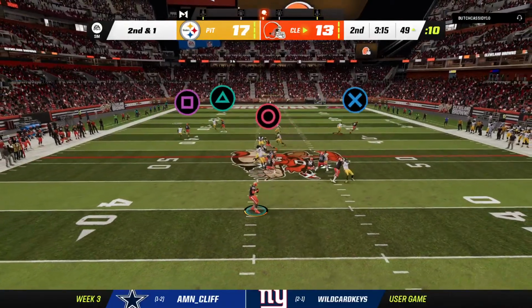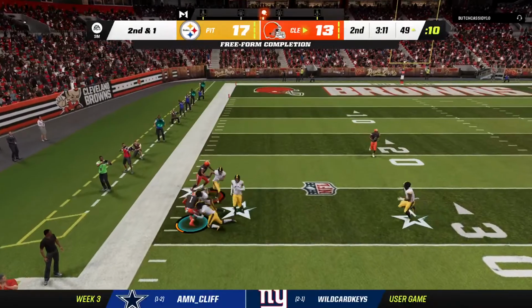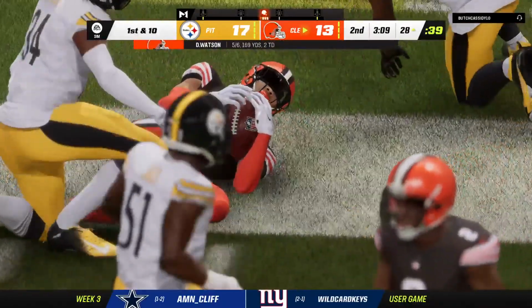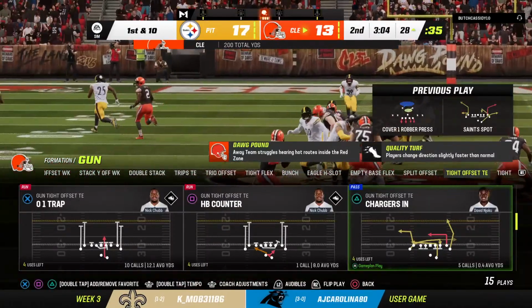Watson. Dancing to his left. Throw left side. There's Schwartz with it. And he'll go down, but not before getting this inside the 30. That's good for 21 yards on the catch and run.